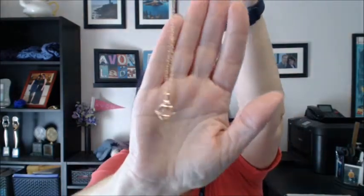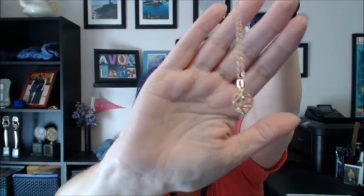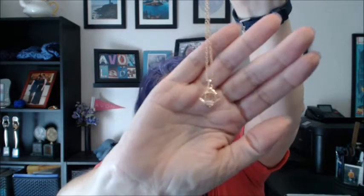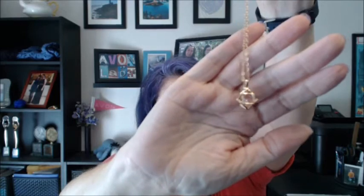And last but not least is the hexagon, which is in gold tone with a pink stone. So again, gives a little bit different look. I do admit, I think it looks a little bit more squarish or cubish to me than hexagon necessarily, but that's okay, because it's not like anybody's going to know that it's called a hexagon when you're wearing it. You can just tell them it's whatever you think it is. So, love those pieces. Let's see what's next.